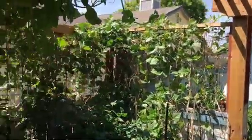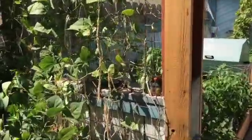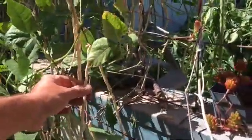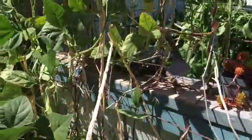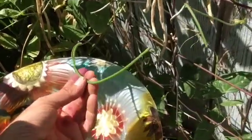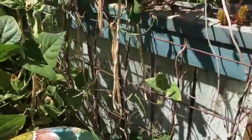What else do we have growing in this area? I have beans planted along the trellis here. I got yard long beans here, and we've been so busy this year I didn't even get to pick the yard longs yet. These are actually dried, so I can use those as dried beans or use them for seeds for next season. Here's one that you can use in a stir fry when they're green.